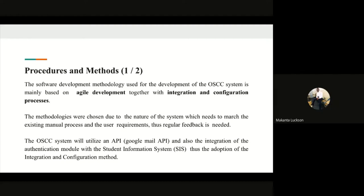My name is Makanta Lakson, and I'm going to be walking you through how we intend to handle the procedures and methods of our project. So basically, the project will take advantage of the agile development as well as the integration and configuration process. These methodologies were chosen due to the nature of the system, which intends to match the existing manual process and user requirements. Thus, regular feedback is needed.